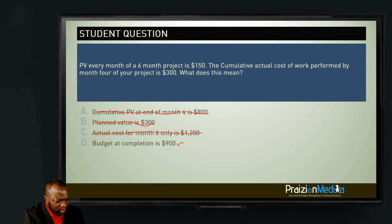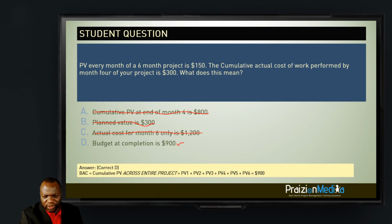So the answer, Timo chatted in an answer in the very beginning. Let's see if anyone else jumped in here. And Suresh and Bon, very good. Priyanka, very good. Suresh, very good. You guys did well. Awesome. So everybody got option D. Nice. The answer is indeed budget at completion is $900. And this is how you would do it. You would add up all of the planned values for all the time periods.